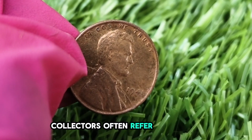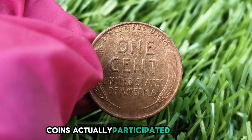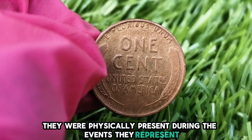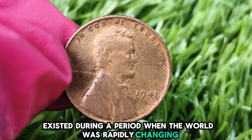Collectors often refer to coins as miniature time machines. Unlike books or photographs, coins actually participated in history. They were physically present during the events they represent. A 1941 Lincoln Wheat Penny existed during a period when the world was rapidly changing.